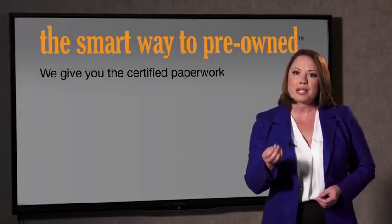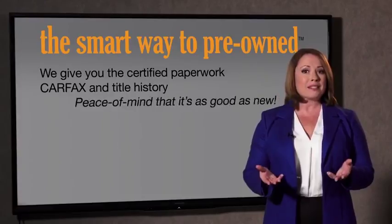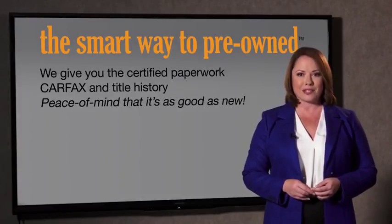Yeah, you know, why should you worry if the odometer's been rolled back, or you're the victim of a salvaged or rebuilt vehicle, or worse, a washed title? We give you the certified paperwork, along with the CARFAX and the title history, providing you with the peace of mind that your certified pre-owned is as good as new.